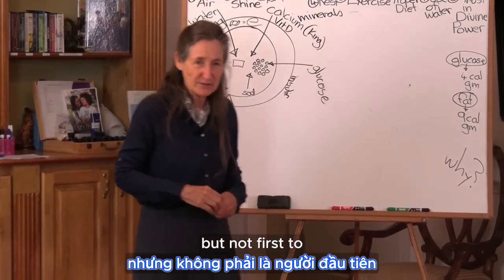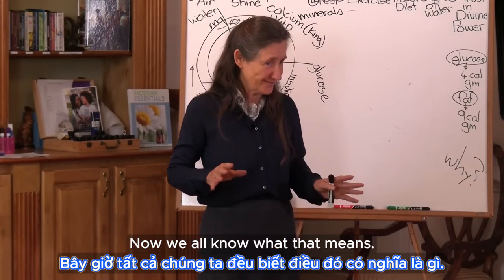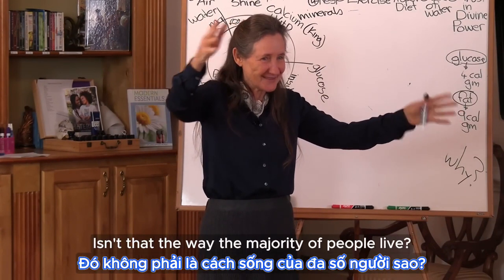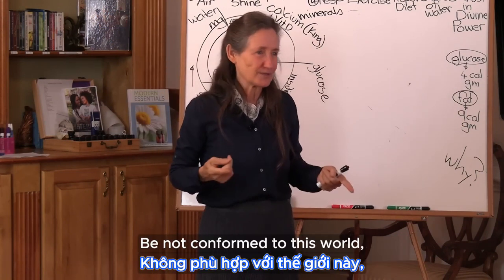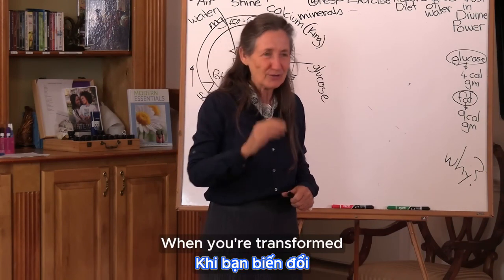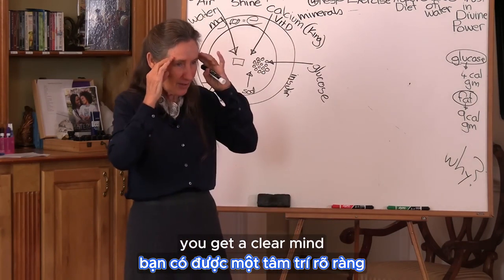But notice verse 2, it says, be not conformed to this world. Now we all know what that means. Just go to the fast food shops. Isn't that the way the majority of people live? Be not conformed to this world, but be transformed by the renewing of your mind. When you're transformed by the renewing of your mind, you get a clear mind.